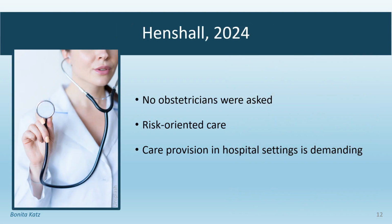In response to the second question, how is physiologic birth perceived among care providers, it's interesting to note that in none of the studies were obstetricians asked to define physiologic birth. The midwives surveyed described care in the hospital as risk-oriented care, which increased medical intervention. They were concerned that this limited a provider's opportunity to witness labor and birth in a way that was truly undisturbed. In fact, the midwives were hard-pressed to define physiologic birth without saying what it was not, just as I mentioned at the beginning of this presentation.